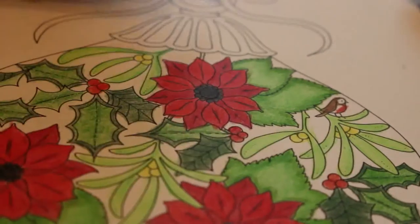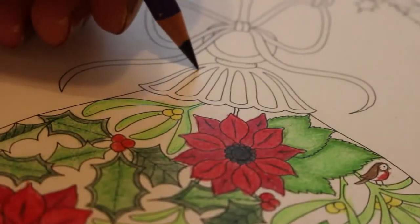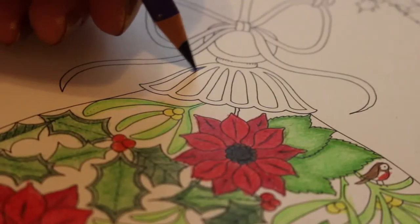So we're going to do the inside of the bauble now. And I'm going to do purple because I like purple. You just can't have enough purple in your life.